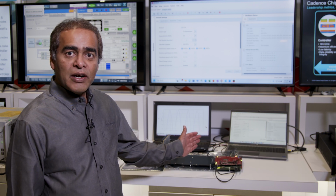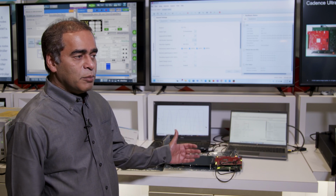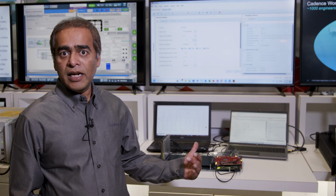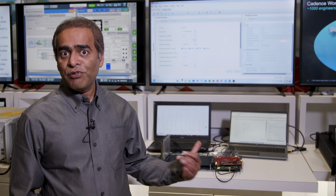We're here to show you our latest PCI 6.0 subsystem IP. This particular IP on our test chip is built in 5 nanometer. It has our PCI 6.0 controller, which is also capable of supporting CXL. This test chip is hooked up to a Keysight exerciser system. The Keysight is connected as a root port, and our test chip is connected as an endpoint. Our subsystem is fully capable of supporting both root port and endpoint modes.